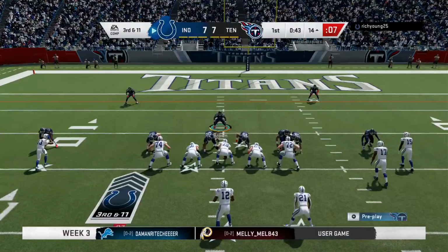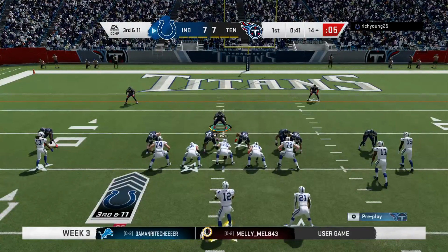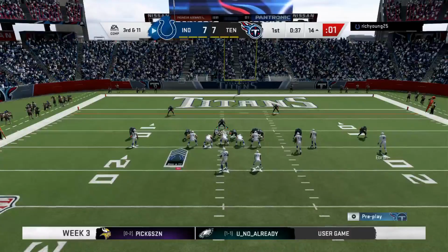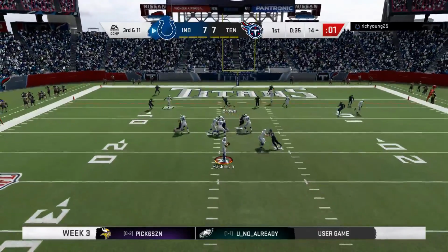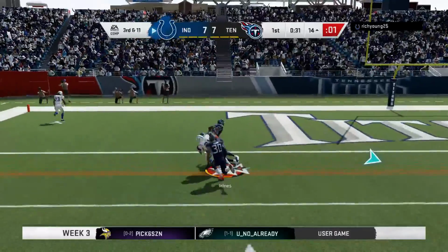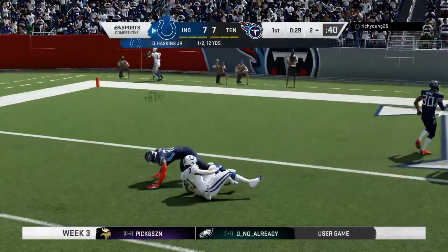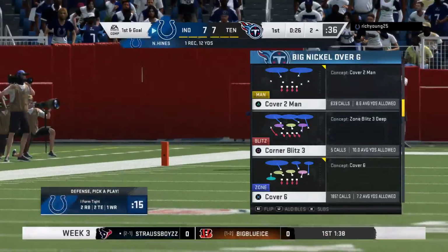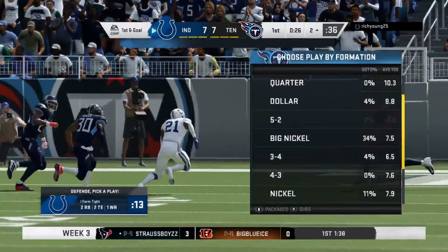Snap comes at 1. Now Haskins. He'll find Hines out of the backfield. And they corral him just a couple yards shy of the end zone. They're able to convert on third down, and that sets up a 1st and goal.